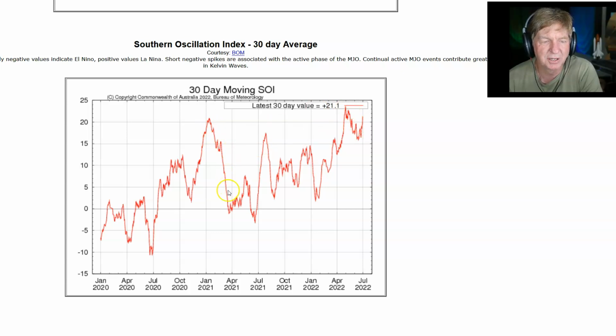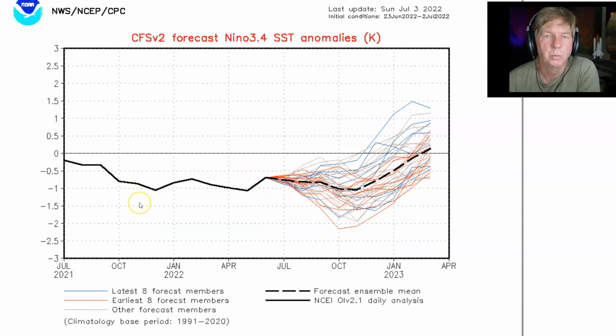The downward spikes are the active phase of the MJO. The upward spikes are the inactive phase. We're noodling around somewhere up in the highest of high territory for La Nina. What that can only mean pretty much one thing. It can't be sustained for too long. Eventually, the atmosphere will say this is an unsustainable situation, and then it will crash to at least neutral, if not towards El Nino. So what is the sea surface temperature forecast in the official El Nino monitoring region, the Nino 3.4 region, for the coming months?